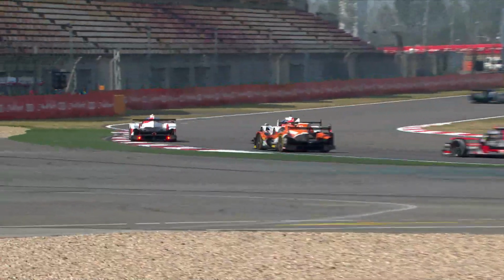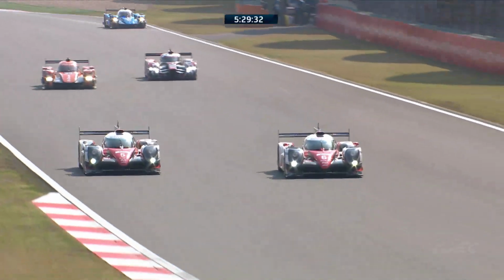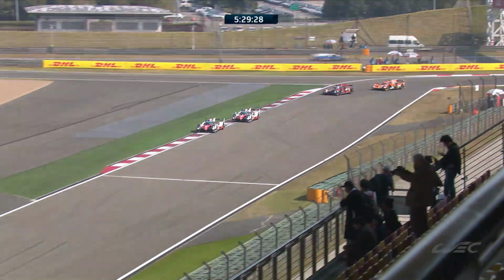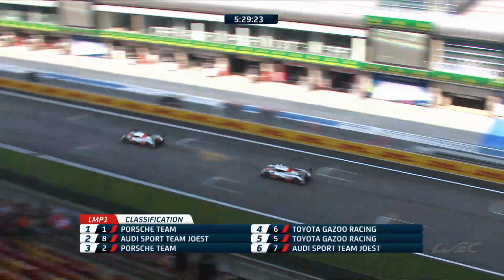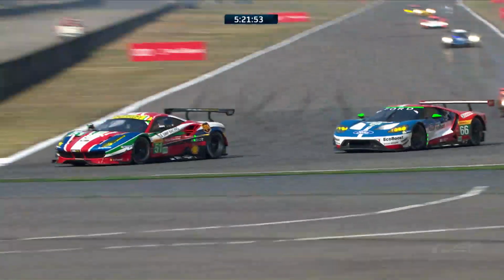Oh my goodness, three wide for a moment there. The two Toyotas changing positions. Behind is the leader in LMP2. Through turn 16, keep it on the track. Can't go too wide there. Eduardo Freitas, our race director, very hot on the exit of 16.